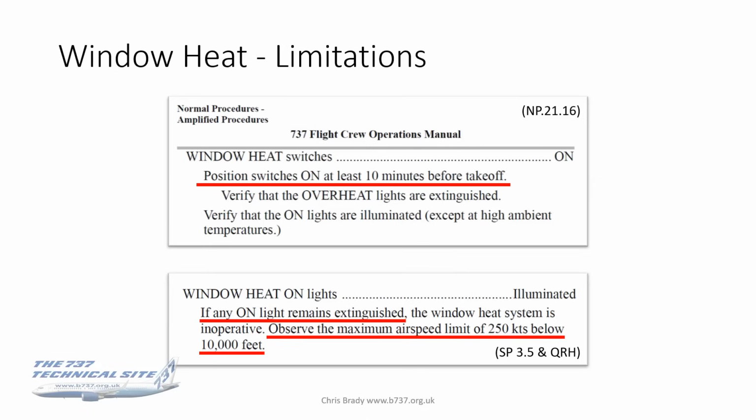You could argue that unless icing conditions are there, what does it matter? And I would come right back at you and say, well, don't forget window heat's also there for the strength of the window, and you might have a bird strike on takeoff. If you do, your windows won't be at maximum strength. So, try not to forget this limitation.